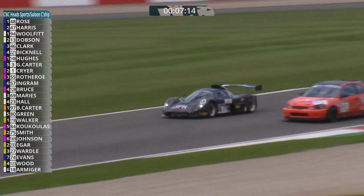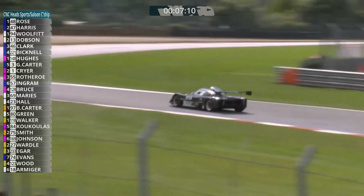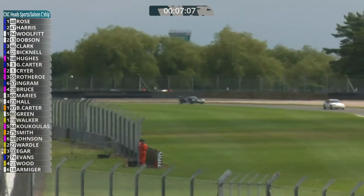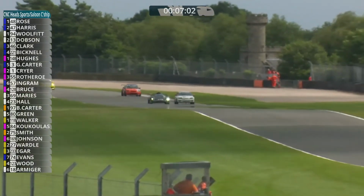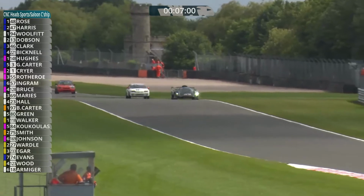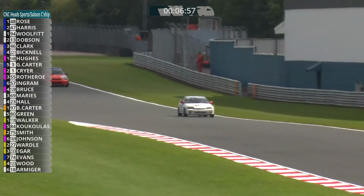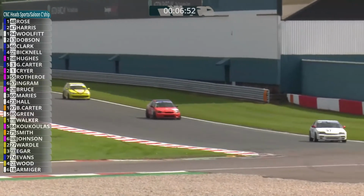There is the number 80 car being lapped. That's the Honda of David Green. David Dayglow Orange, we should call him with that livery. And there's Bruce Carter, the little Honda CRX. I think that's still leading Class F. Well clear of Graham Smith's MX-5. 21 cars left running out of the 25 that started.